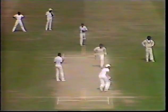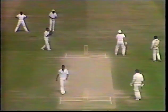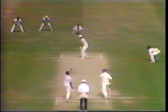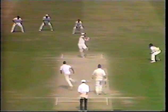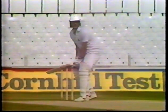It's in the air, but it's going to be safe. Bit of surprise effect there from Marshall, just ambling in, shortish run, loosed the bouncer, and Botham didn't time it. The ball rather wide on the offside for the stroke, but he middled it, and he was looking at the ball just about when he hit it.